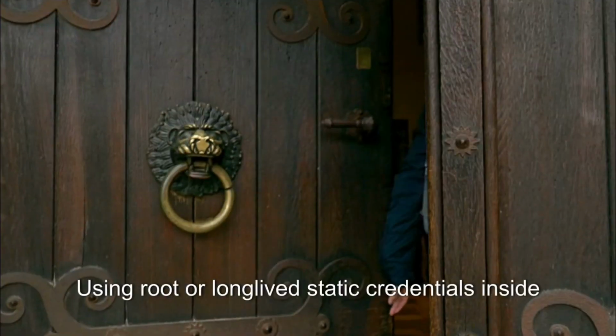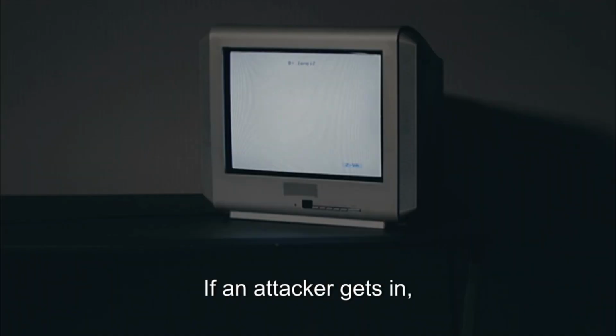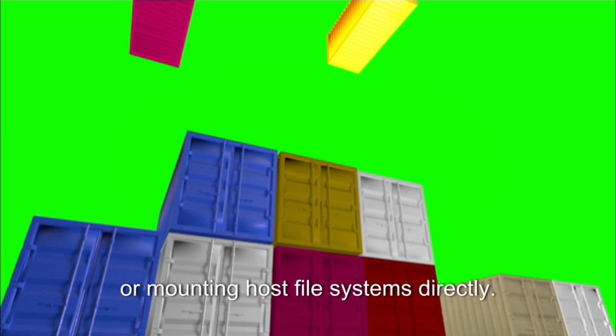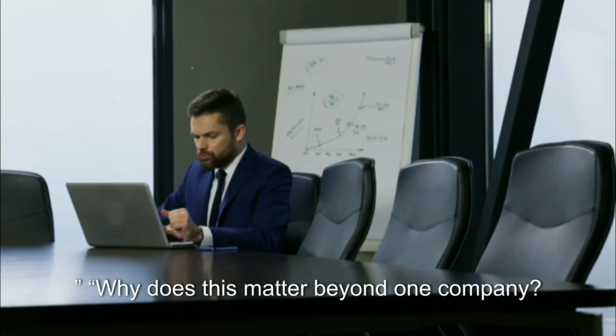Number 3, using root or long-lived static credentials inside your containers. If an attacker gets in, they can steal those keys and spread further. Number 4, running containers in privileged mode or mounting host file systems directly. That's like handing the attacker the keys to your entire machine.